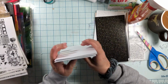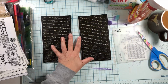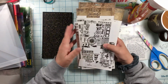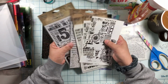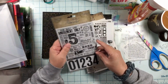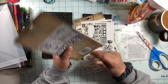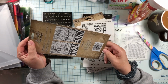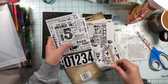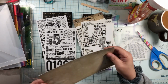Okay, so now we have these guys together. Now, for some reason in my head, remnant rubs go with words, okay? Even though they're not all wordy. So let's, ooh. Oh, the little stick to rub them. Okay, let's get all these remnant rubs out.